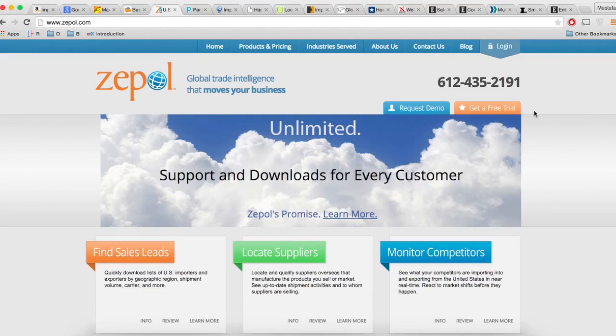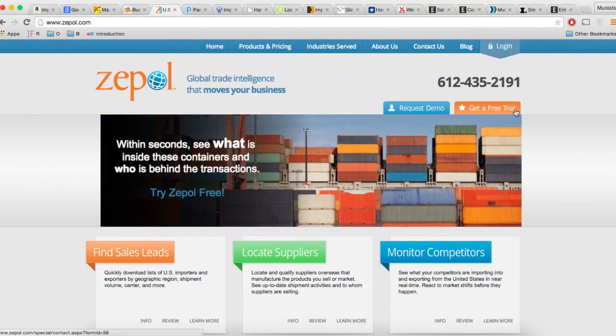One good thing about Datamyne, which caused me to use it in the start, was that you get a free trial over here in the top right corner. You can request a demo, or you can get a free trial, or you can do both. I personally went with a free trial and learned how to use their platform, and I just stuck with it.